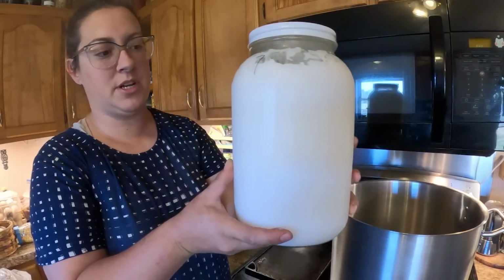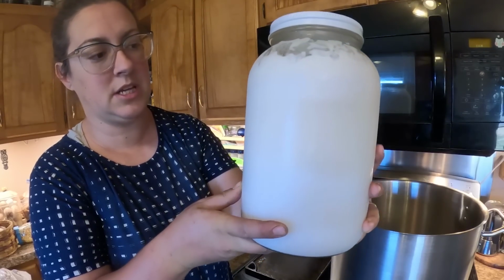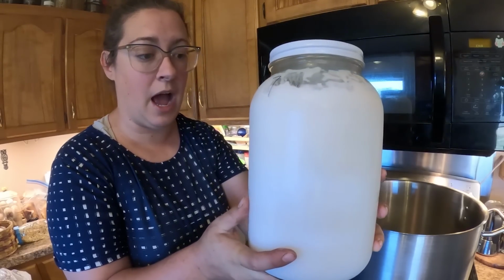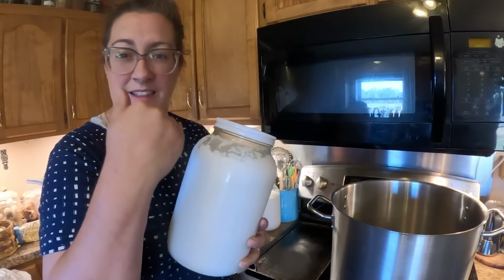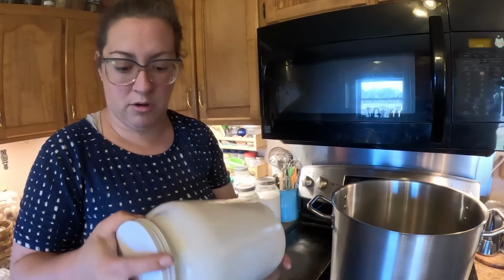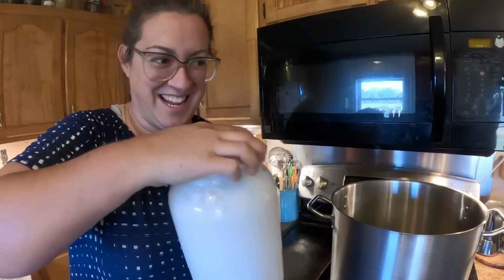It's naturally homogenized. It's probably going to be a little bit hard to see here because I have carried this across the yard, but if you let goat's milk sit long enough, the cream does rise to the top, although it's my opinion that it's not super thorough. It's not like a complete separation like you would get with a cow. So I am going to still be using my cream separator today, but I'm very curious to taste this milk.